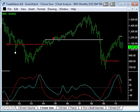Looking at the longer time frame charts, this is a monthly chart of the S&P 500, and this is using Better Sine Wave for my cyclical highs and lows here. A couple of months ago, 3 or 4 months ago, we had the cyclical high print at 1200, and what that means in general is that there's an overall bearishness to the market, a bearish momentum when you look at the highest time frame charts.